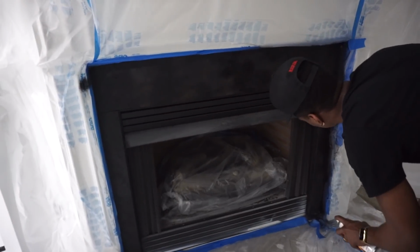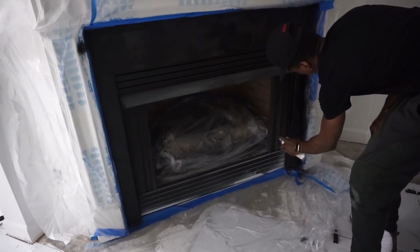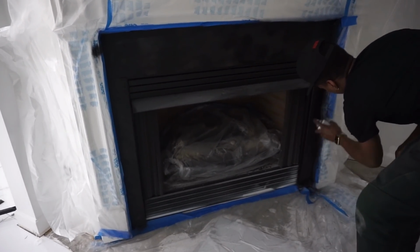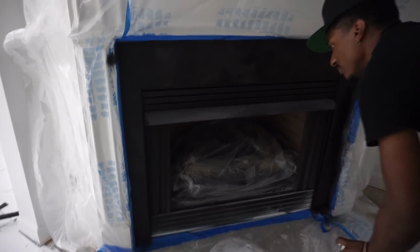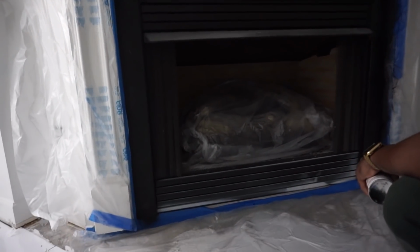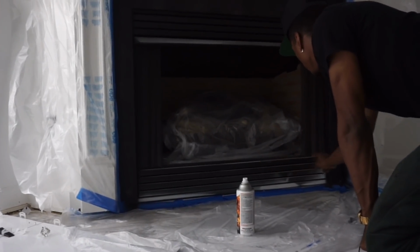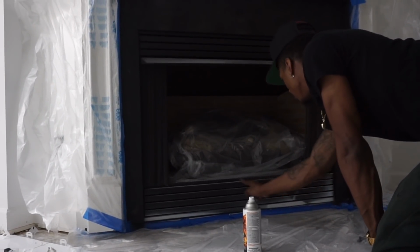So this is a DIY for you. Yeah, this is only one coat, so he's probably gonna go over it. Hey, are you gonna do the bottom? You should do the bottom too. So the paint is high heat paint. It's the same paint that they use for engines.